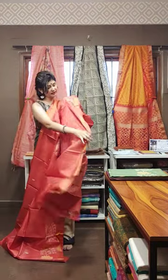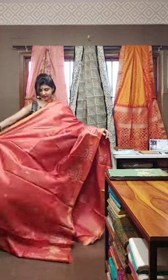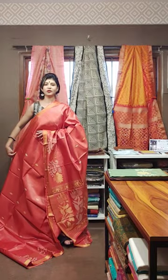Blouse piece comes like this. The whole sari having alpona motif, so the blouse is plain and this is the look of the sari. It comes with beautiful buta.